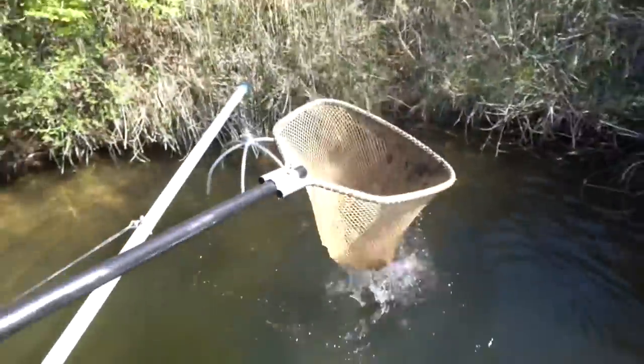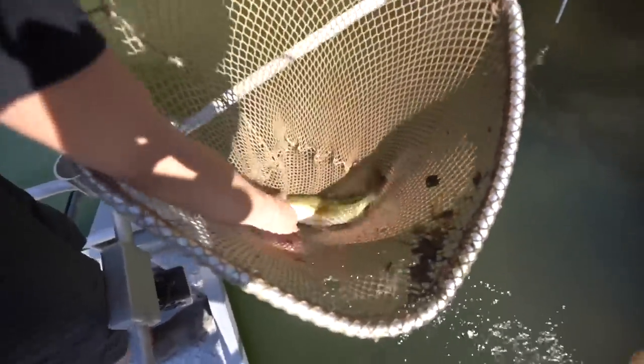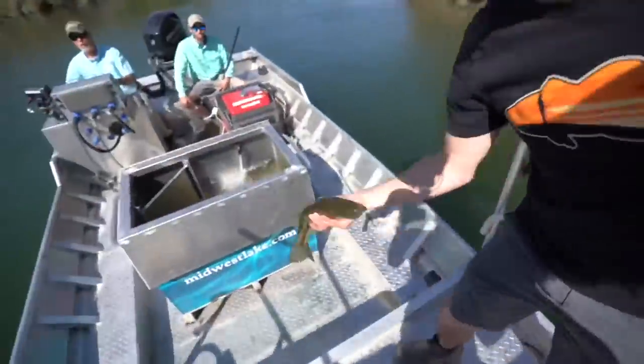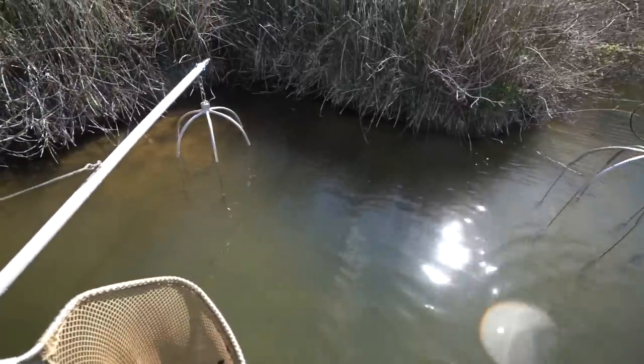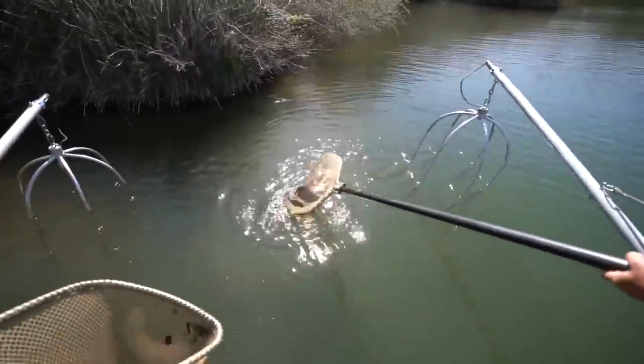Oh. Nope. Did you get him? No. He's still down there. You got him. There you go. A little largey, same size, dude. They're all the same size. Got a lot of these guys. Gotta start taking them out. I can't believe we haven't got a crappie yet. He's too far. That's a bass? Yeah.